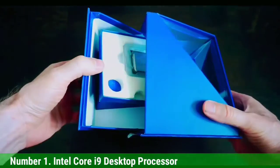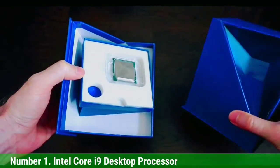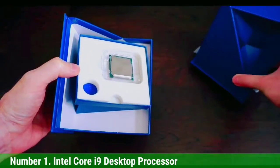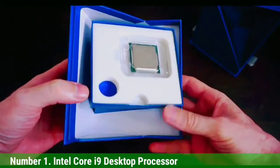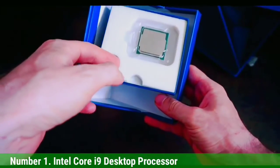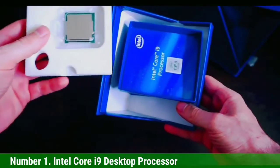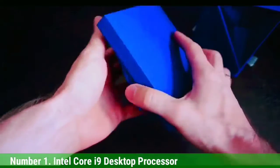Number 1. Intel Core i9 Desktop Processor. The Intel Core i9 10920X processor has 12 cores up to 4.8 GHz, unlocked, LGA 2066, X299 Series, 165W. The processor provides a modicum of value and bang for the buck in certain situations.